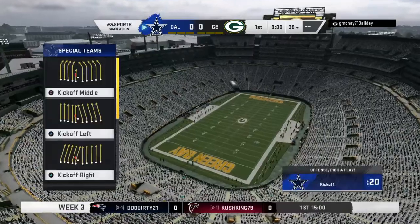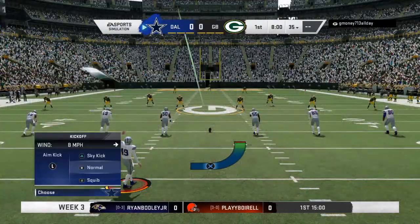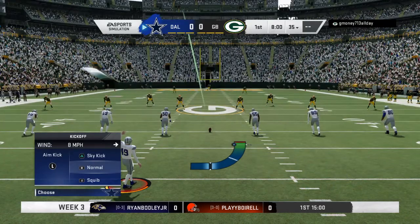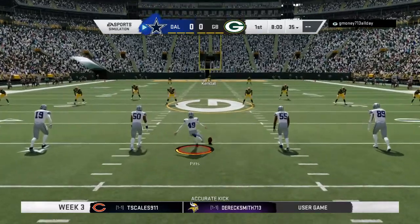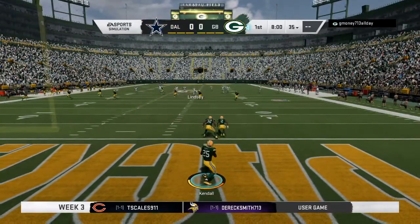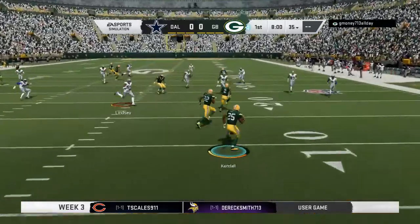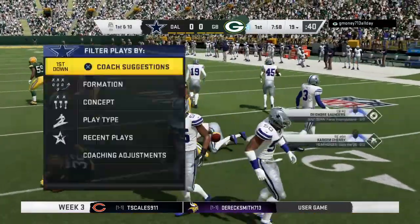To go. Here it is. It's unlike any other in sport. As both teams made their way out of the tunnel, these folks are fired up as their guys are ready to do battle between the Dallas Cowboys and the Green Bay Packers. That'll be taken in the end zone. And he'll take it back to about the 19-yard line.